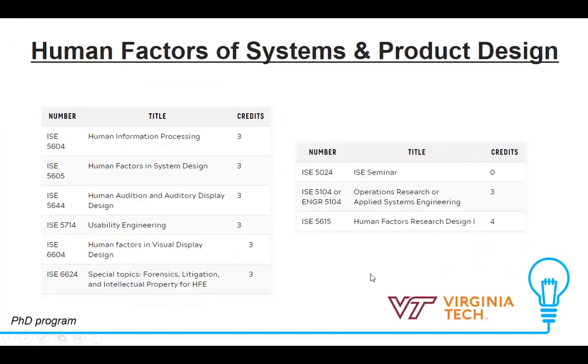What about the PhD program in Virginia Tech? These are the courses if you specialize in systems and product design. So this is the PhD program, with usability engineering and human factors in visual display design, which would perhaps be only one lecture in the Philippines, but here they make it 3 credits. Human information processing, for instance, they make it 3 credits, which is definitely very advanced compared with some universities in the Philippines, where human information processing is just 1 hour or 1.5, less than 2 hours of lecture.